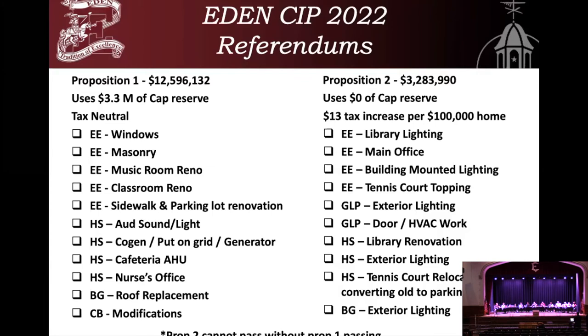There'd be some high school library renovation work. Also exterior lighting at the high school. The high school tennis courts would be replaced and slid down and relocated, converting the old tennis courts into new parking spaces, and then ultimately developing new tennis courts. And we have some pictures to show you of that proposed plans. And lastly would be upgrading the exterior lighting around the bus garage. It's important to note that Prop 2 cannot pass without Prop 1 passing.